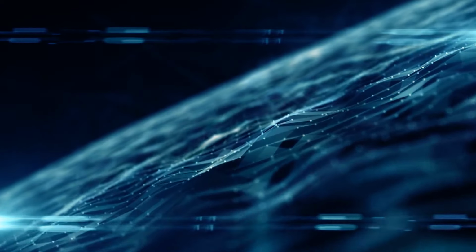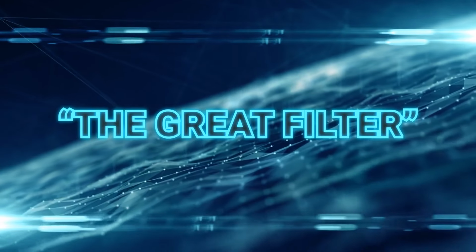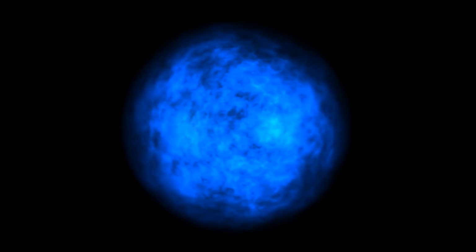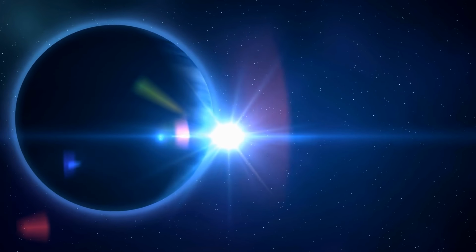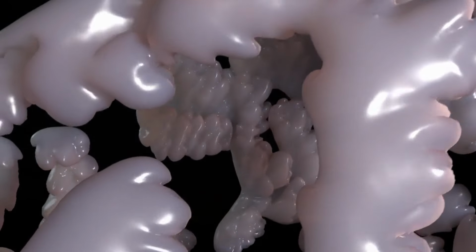And finally, one of the big potential explanations is called the Great Filter. This idea was suggested in the 1990s by Robin Hanson. It says that for life to develop and become advanced like us, it has to overcome some really tough challenges. First of all, the planet itself should have a good stable star and good enough conditions on it. Then life has to start on that planet.